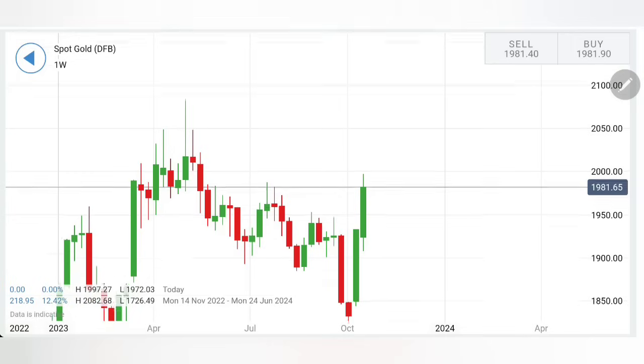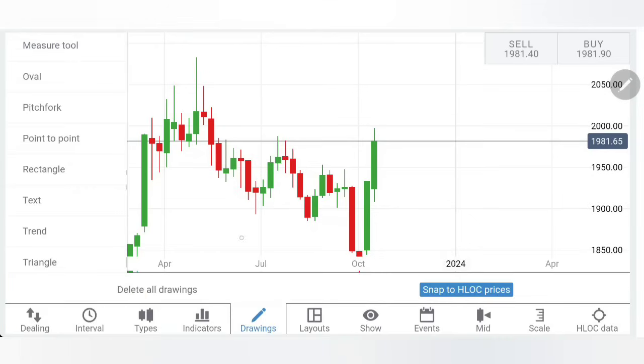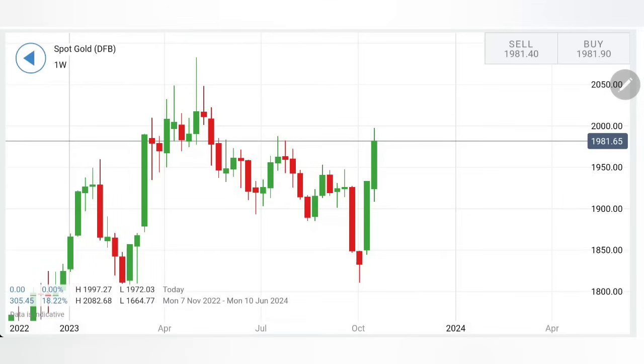That is the possibility that yes, the candle might remain green but with a smaller body size and with a minuscule movement here. So this is something which we should watch out for. On the downside, 1950 definitely a great support. It was the resistance earlier, now it is going to remain a great support, 1950-54 levels.